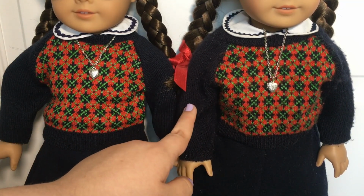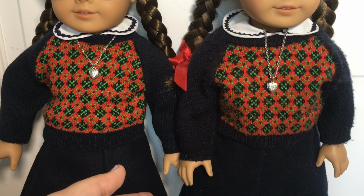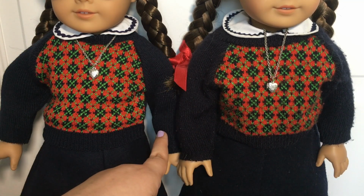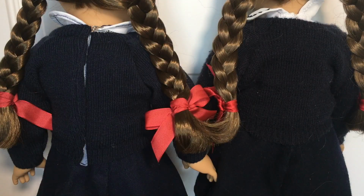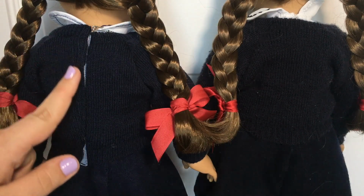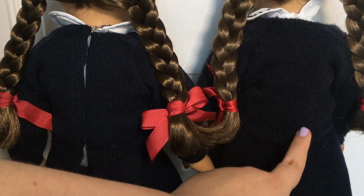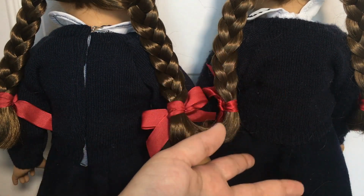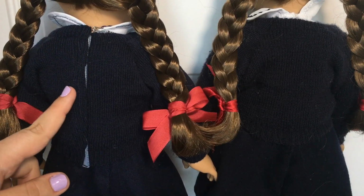The colors of the navy are also very slightly different. I don't know how well it's going to pick up on camera, but the original one is a little bit darker than the newer one. And the big obvious difference between the two sweaters is noticeable when you turn the dolls around. So by turning the two dolls around, you can tell that the new one has Velcro down the back and the original one did not. So to get the original one on and off your doll, you just had to slide it on over their head. However, the new one, like I said, has Velcro, and that can be both good and bad.